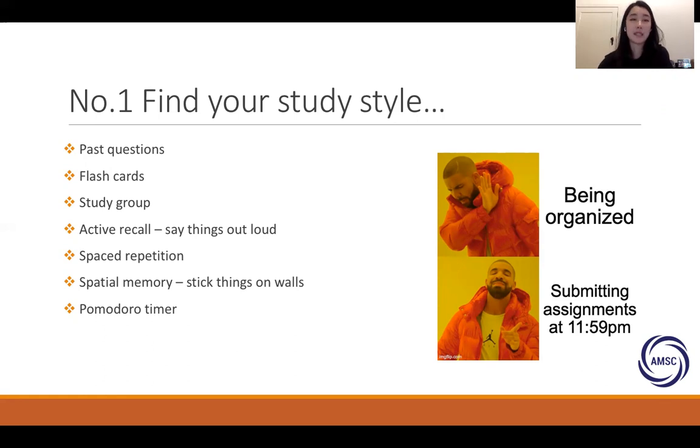And once again, spaced repetition, so making sure that every few days you're revisiting the same information so that you don't get to one round of study and finish it, then realize that you haven't taken anything in. Another thing I liked was having spatial memory.